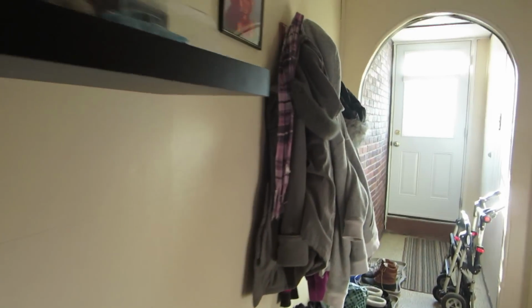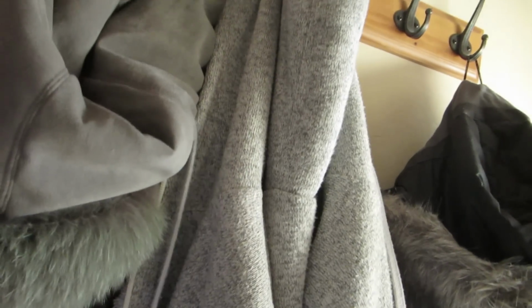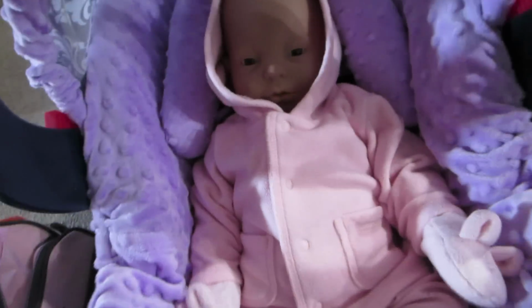I got it from Mark's Work Warehouse, and it's lined with a furry kind of thing. It's thick and warm, because I thought, oh, I can do short sleeves in this, but really I probably could have worn my light hoodie, my Tinkerbell one. It's beautiful outside, absolutely beautiful, and tomorrow it's going to go back to being cold.